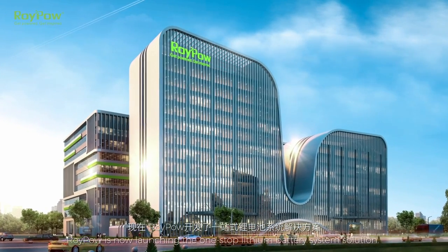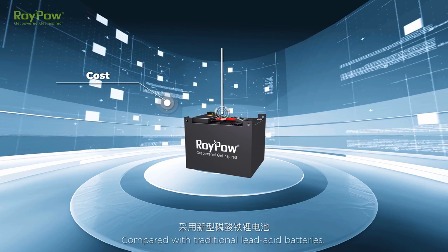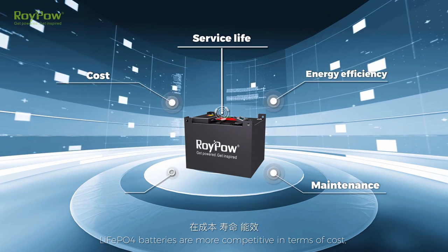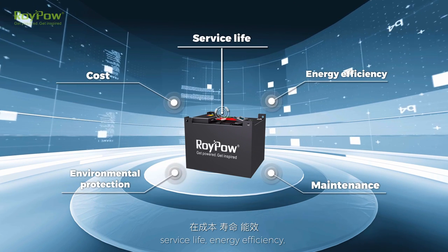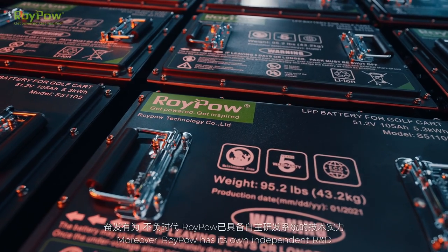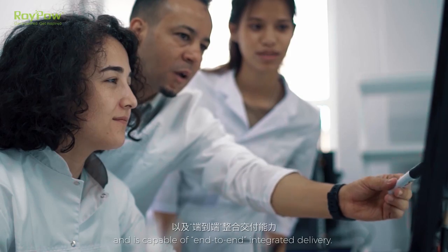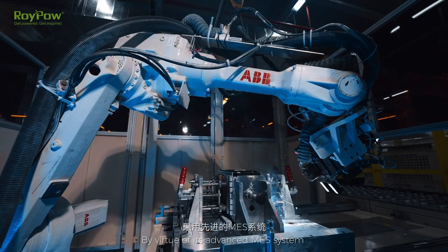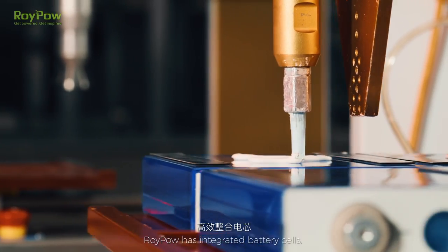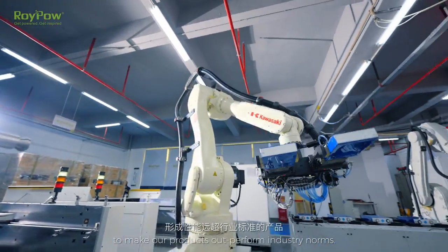RoyPow is now launching the one-stop lithium battery system solution. Compared with traditional lead-acid batteries, lithium iron phosphate batteries are more competitive in terms of cost, service life, energy efficiency, maintenance, and environmental protection. Moreover, RoyPow has its own independent R&D and is capable of end-to-end integrated delivery. By virtue of its advanced MES system and fully automatic production line, RoyPow has integrated battery cells, BMS, and pack technologies to make our products outperform industry norms.